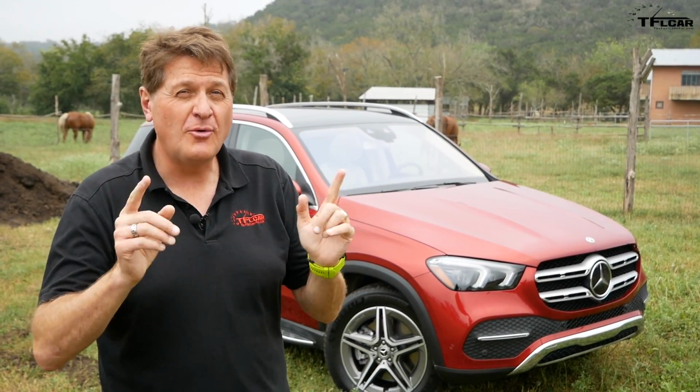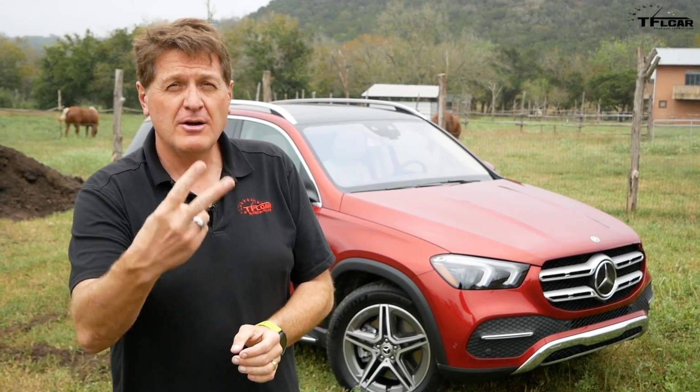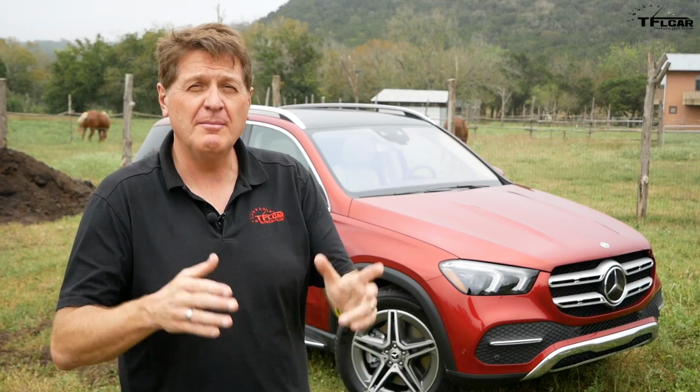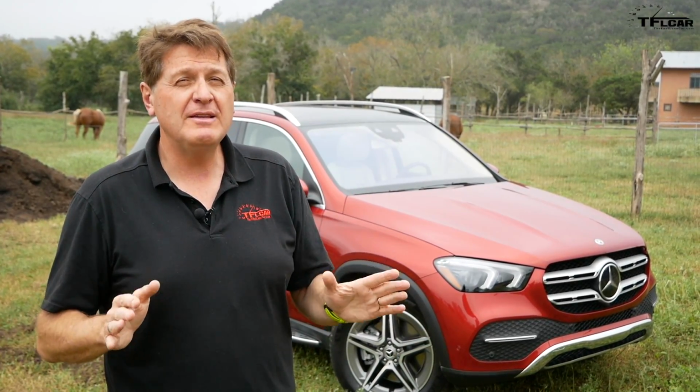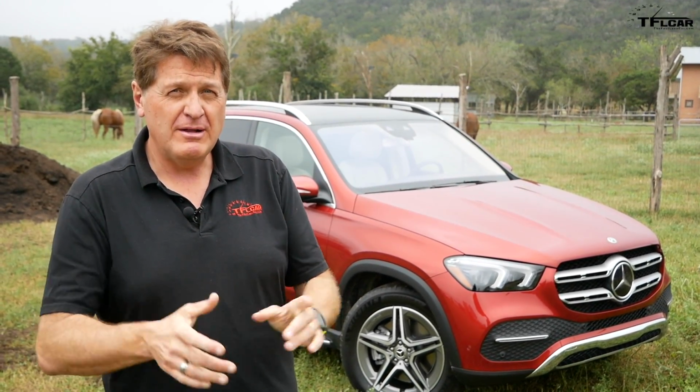Ladies and gentlemen, meet the 2020, that's right, 2020 Mercedes-Benz GLE. And there are two models, there's a 350 and this one, the 450. And coming up right now, I'm going to tell you the top 5 cool things about this car. And number 5, well, let me show you.